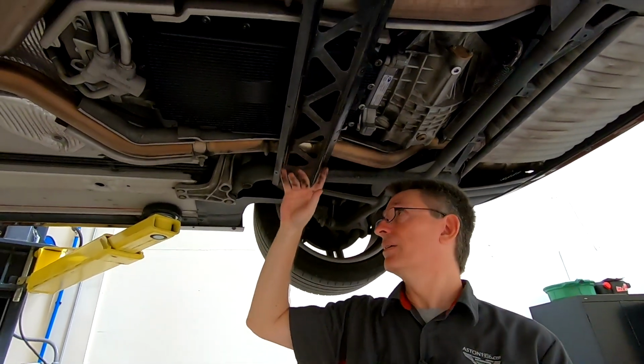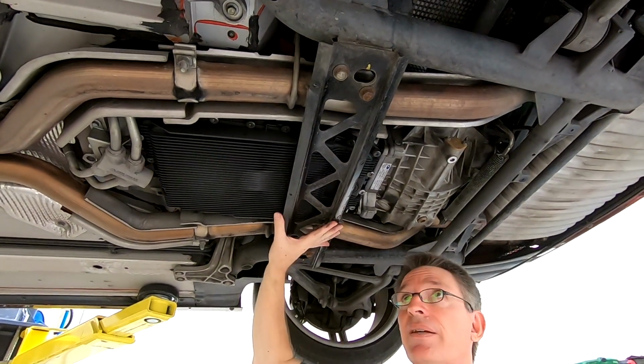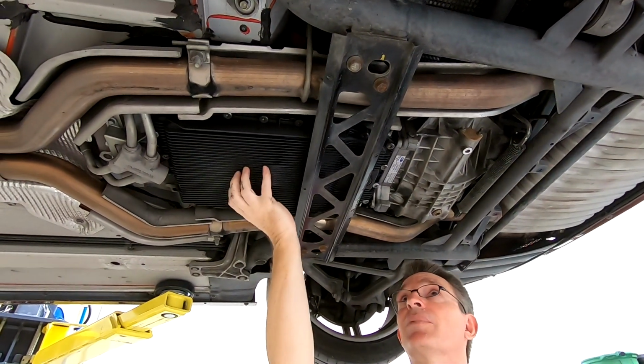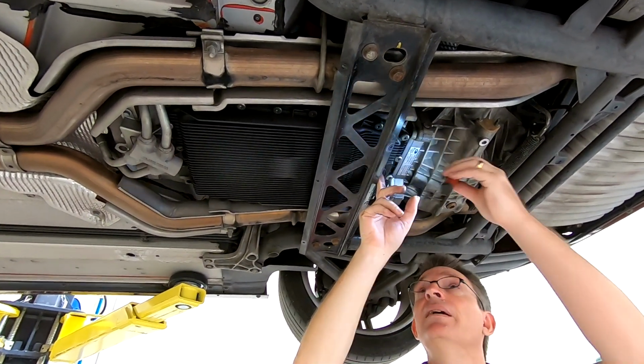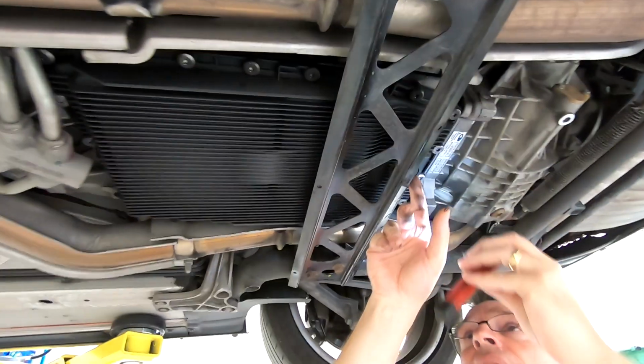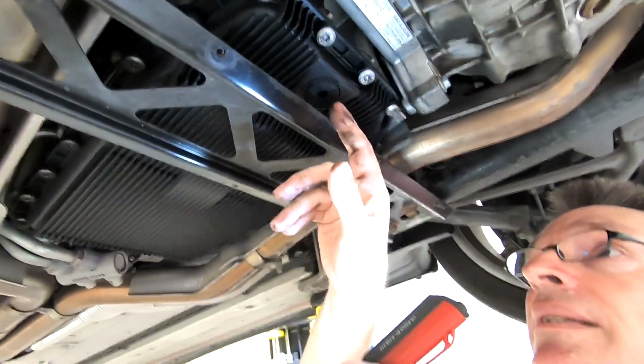So this is a frame cross member. It's held on with 4 bolts. We're going to end up pulling this out of the way. And then here's our plastic sump, and here's the drain plug for the plastic sump. And the plastic sump itself is held on with like 21 or 23 bolts.